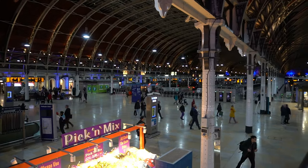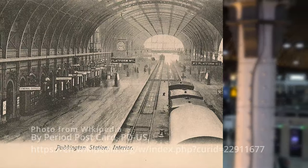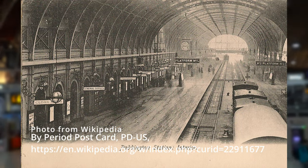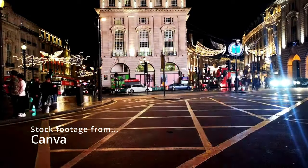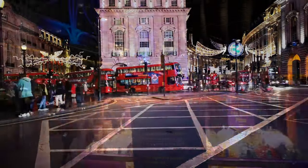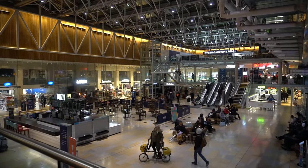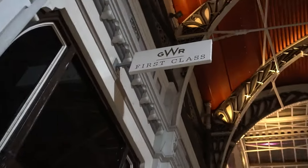Paddington Station is one of the oldest train stations that I have been to, with the station itself dating all the way back to 1838. Today it serves more than 60 million people yearly and has a whopping 13 platforms. The station itself has a small but lovely food court, a hotel attached to it, and of course a lounge.